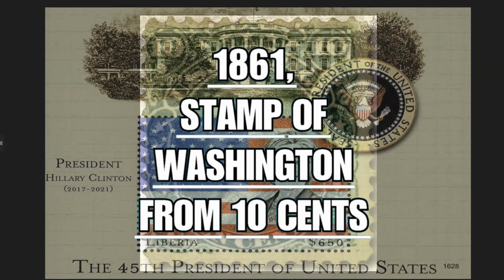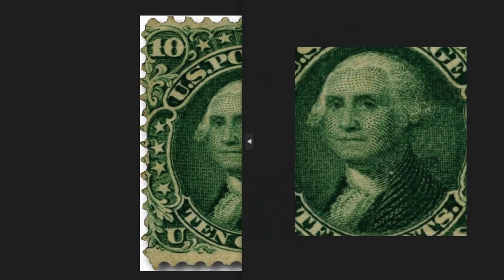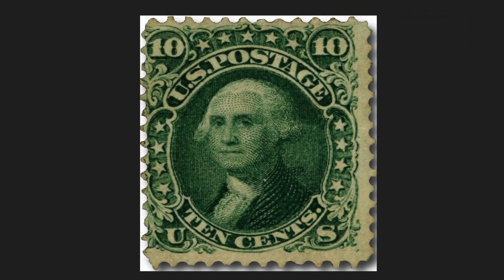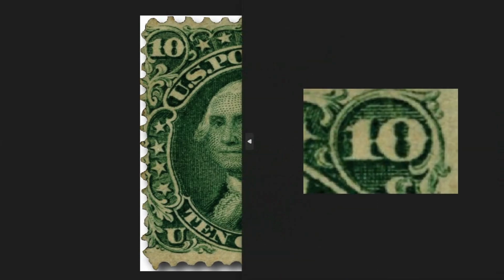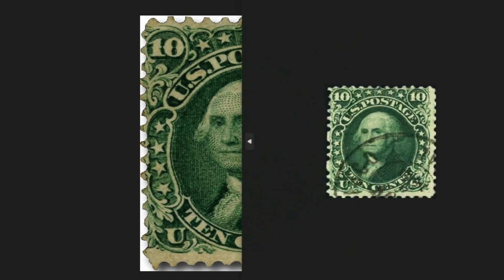The 1861 Washington 10-cent stamp. It depicts the bust of the first President of the United States of America, George Washington, who held his role for 8 years, from 1789 to 1797. This piece is the first design of the 10-cent stamp from the 1861 series. Above the bust, you will be able to see the writing US postage. Up, the nominal value of the piece, 10 cents of the American dollar. Postage stamp issued on September 17, 1861.